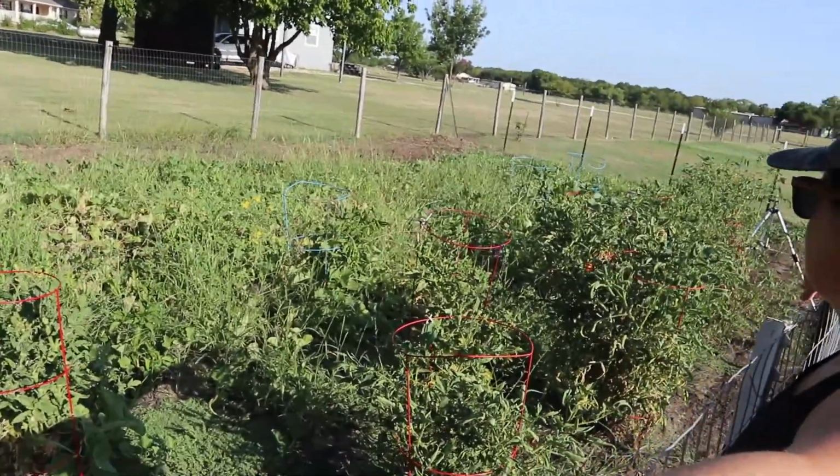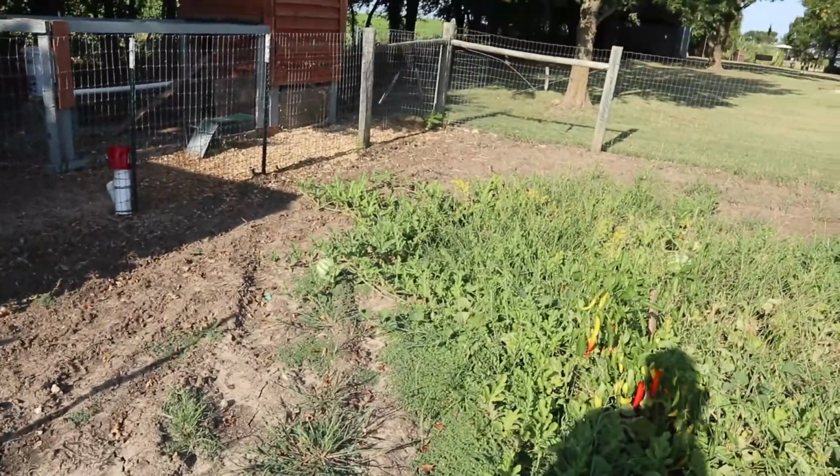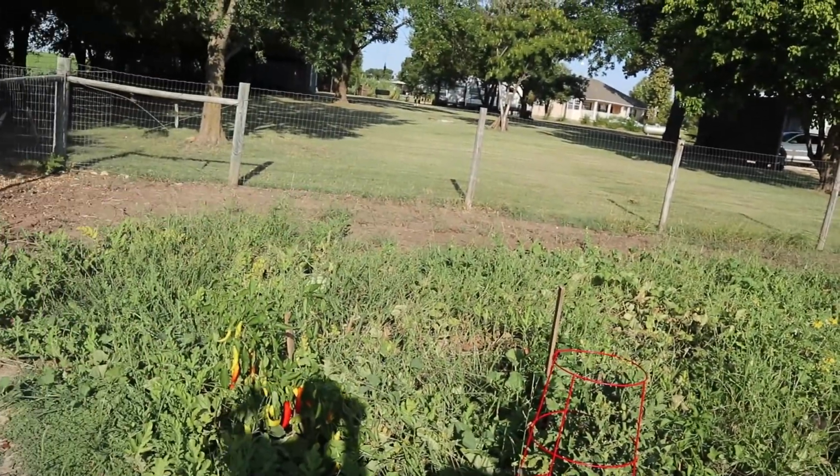So one of the things on our list today is to get in here, get this garden whipped back in shape, and we're going to plant all of our fall stuff along that side over there where we took our cucumbers out.